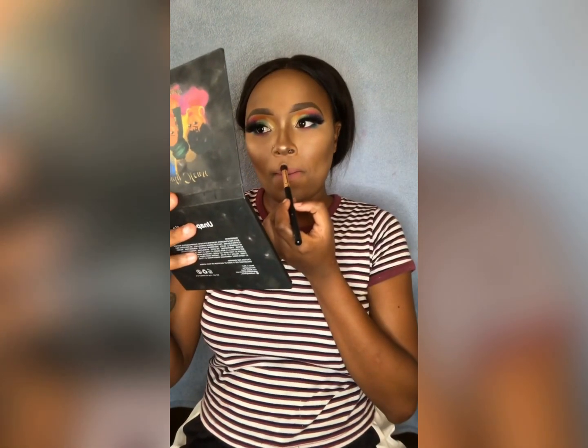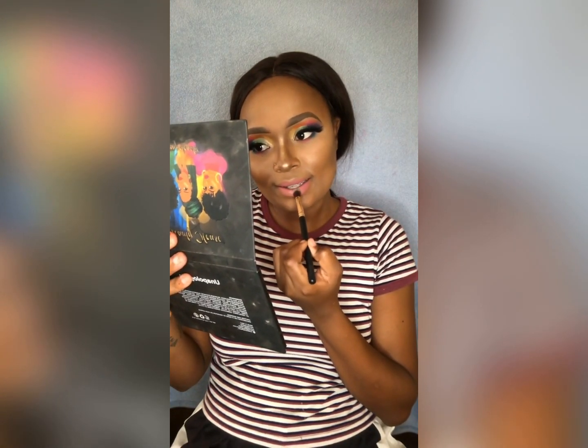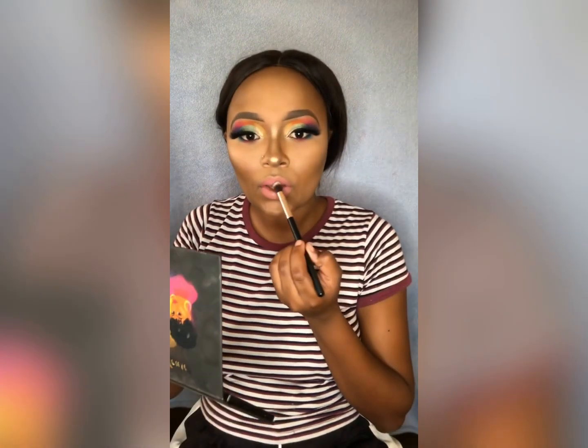Because I like things that glitter and shimmer, I'm gonna just apply a bit of the shimmer shade from the Unapologetic palette. Just a bit. Voila. Okay guys, this is the final look with hair and everything.